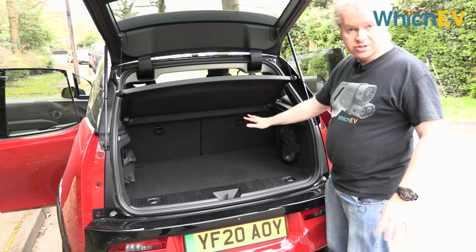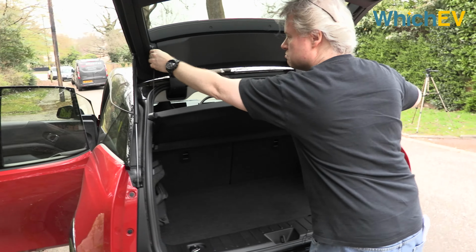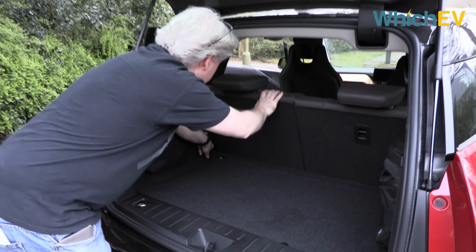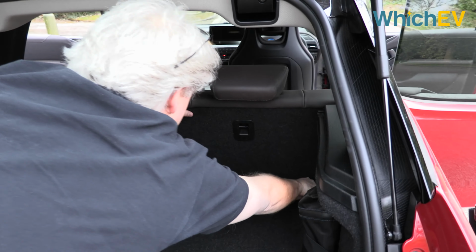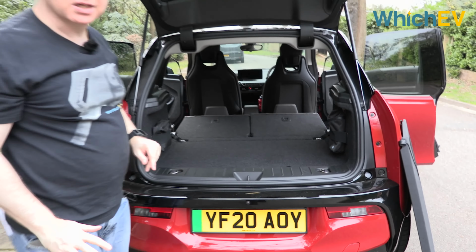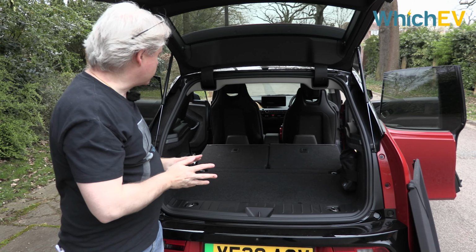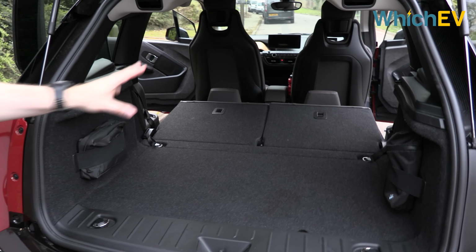This is only 260 litres, which is pretty small, smaller than most hatchbacks, even the Honda E. However, if you pull these loops here, you can pop these seats forward. You can see it's not a 60-40 arrangement, it's a 50-50. Now you have 1100 litres, which is a lot more capacious. So basically, this boot was okay for a small weekly shop, and you could get some sizable shopping here.